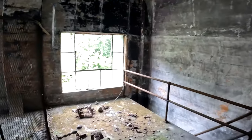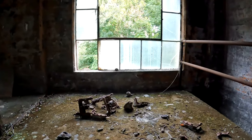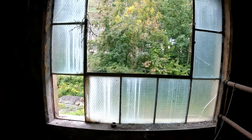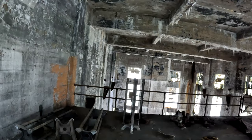Deep breaths. I don't like heights. Yeah, folks, that's the upstairs of this. It's terrifying. I'm going down. It's bright. I'm gonna turn off. There we go. That was awful. Yeah, no, this place is pretty cool.